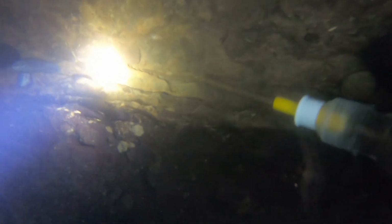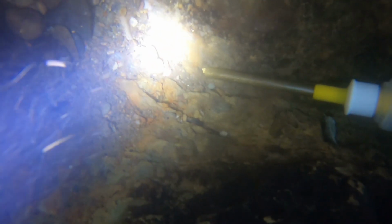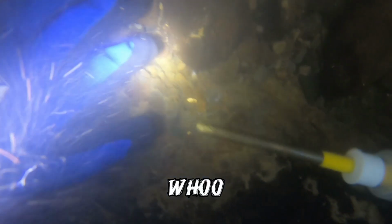This spot was turning out to be awesome. The more rock I removed, the more I'd find gold sitting on the decomposed bedrock below. The gold I was finding was all a good size. Most of it was pickers and some were even small gold nuggets.